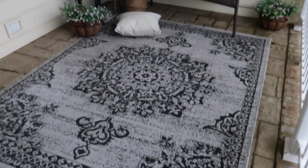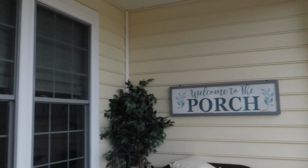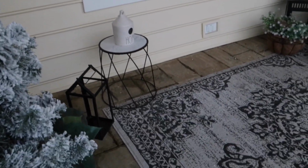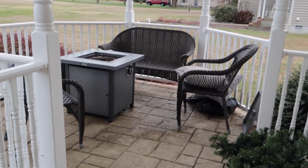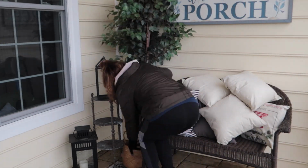I will be sharing night shots of the lights that we just put up, but first I want to show you some before shots of the areas that I'm going to be working on. I'm going to be moving furniture out of this little gazebo area, moving the fire pit as well. But first I'm going to be working on this little area. I'm going to be getting rid of this little tree.